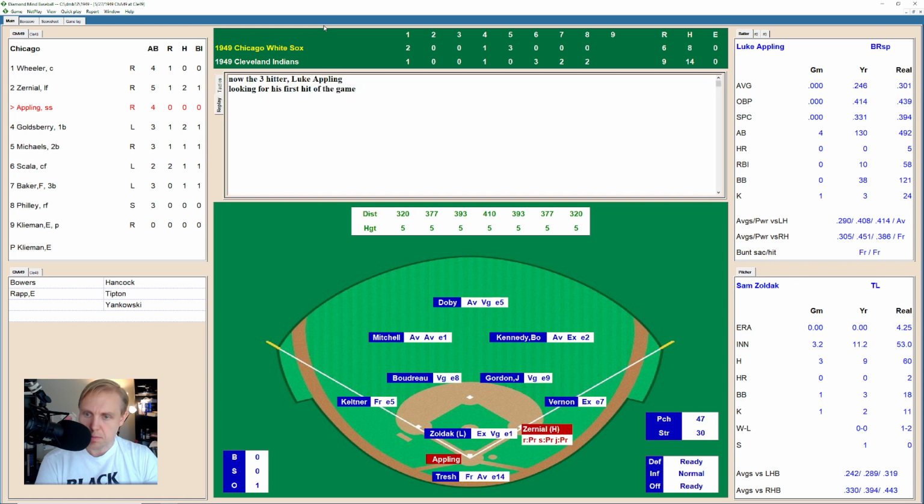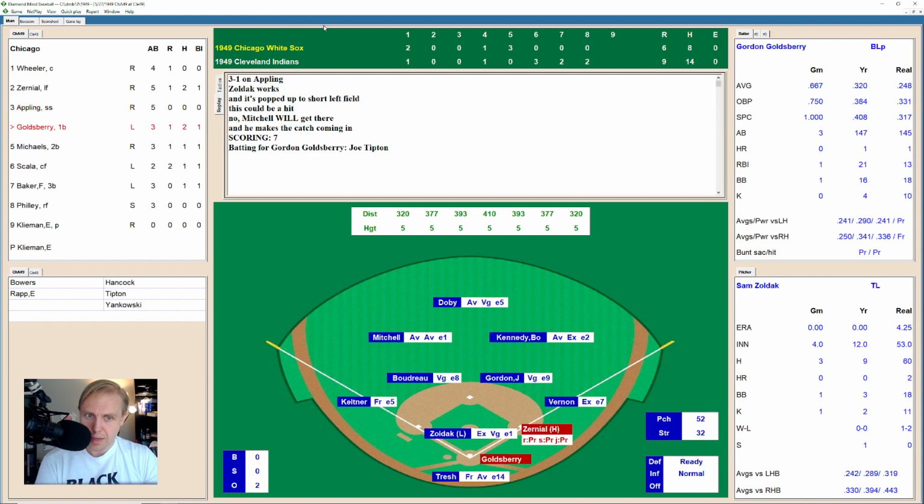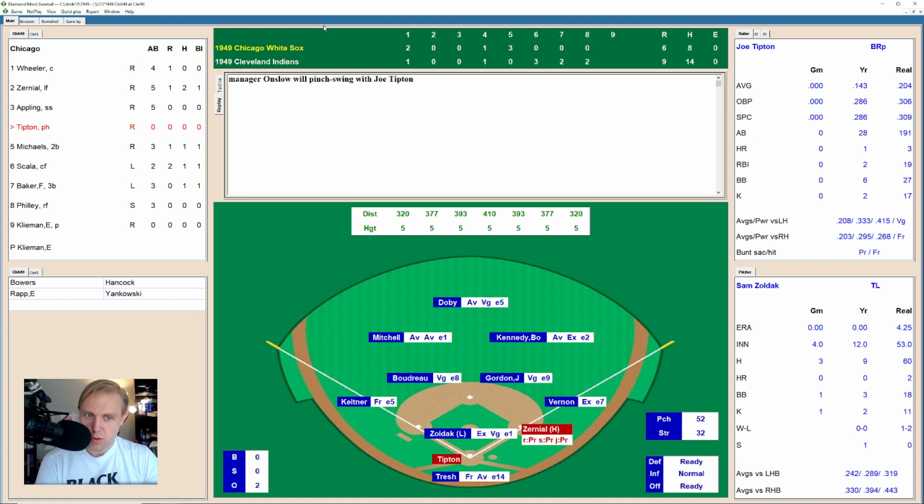That brings up Luke Appling. Appling 0 for 4 today, takes the ball inside. Talk about guys in the slump. Here's one. 2-0 now the count on Luke. And there's ball 3 to him. It's 3-0, and there's a strike, 3-1 now to Appling. Pop up left field. Mitchell running in, makes the catch. 2 away. Appling now with that big old goose egg, 0 for 5.